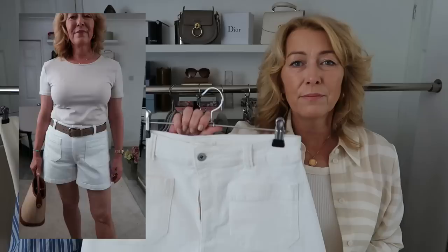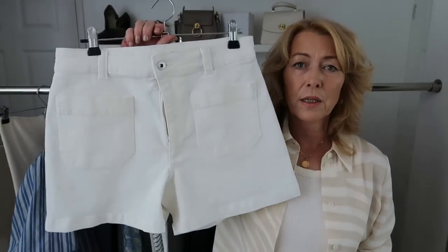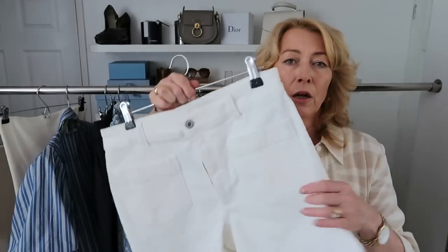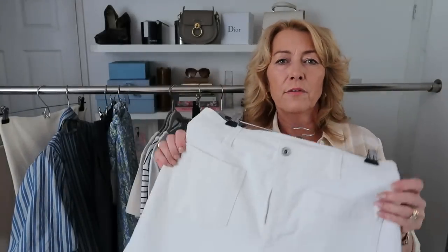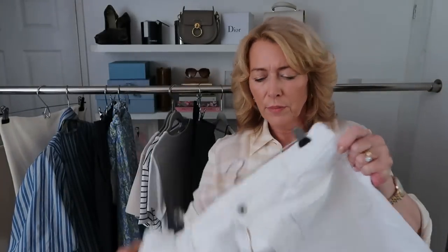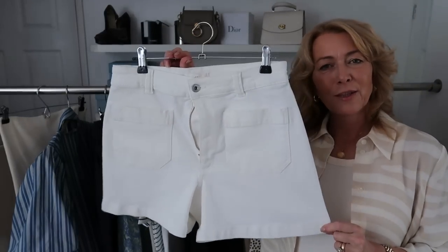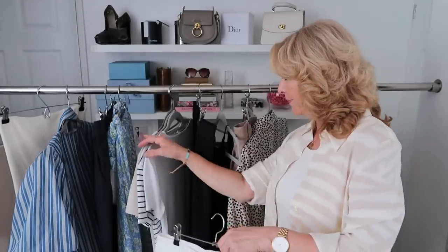Yeah, I'll find out the size and I'll link it below. Yeah, really, really nice patch pockets on the back. A good material. They've got a little bit of stretch to them as well. Very comfortable. Really pleased with them. Just need the weather now, don't we?